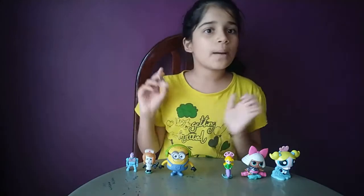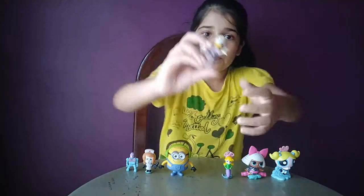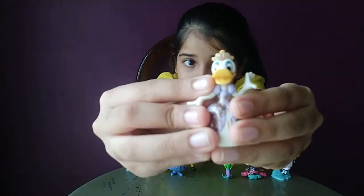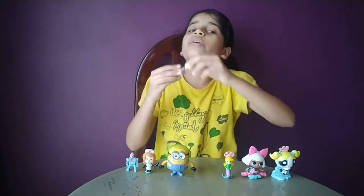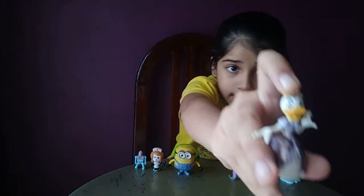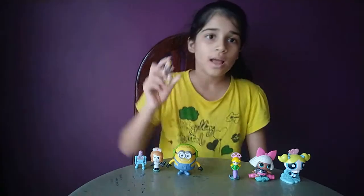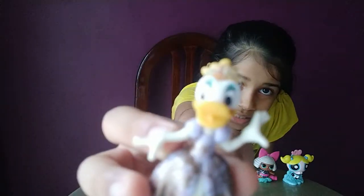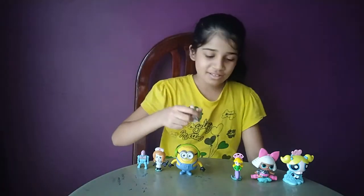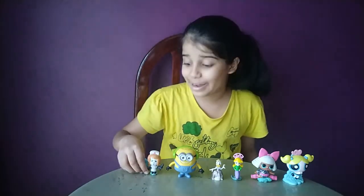So my favorite thing about her is I love her crown. I don't think you can see it that clearly on camera, but her crown is so gorgeous and it looks like reality because there's a sticker and it looks so real with gems and jewels. But I don't think you can see it so closely on camera. Can you? Well, if you can, good. Because I don't know.